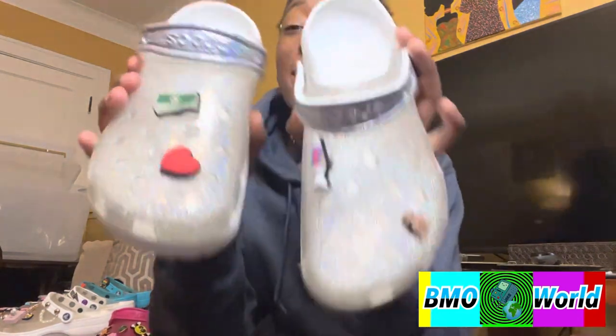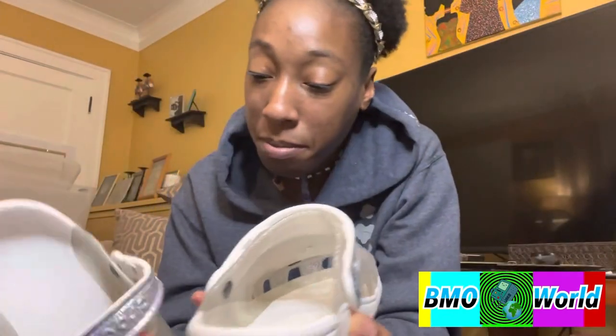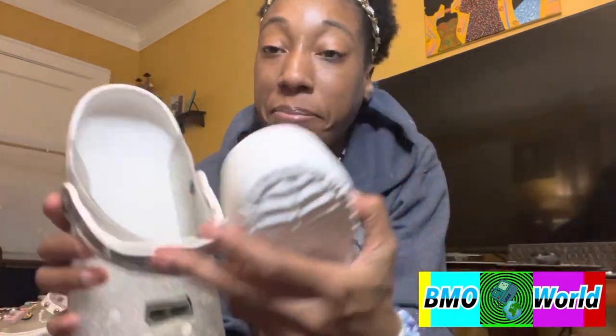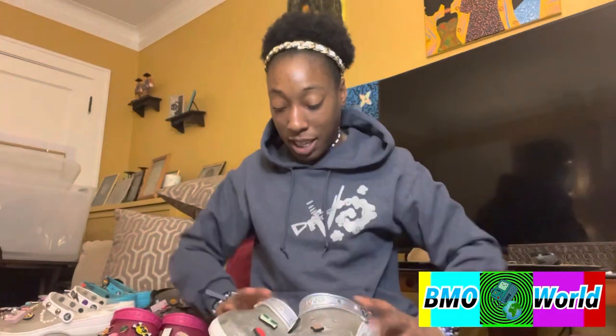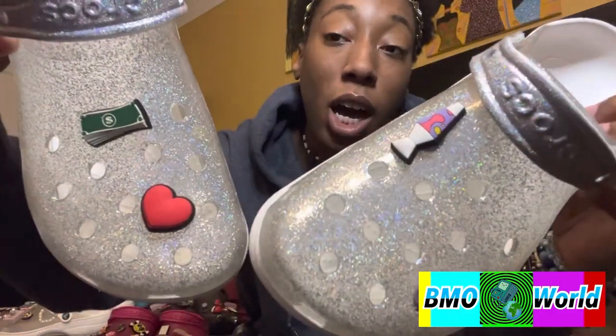I'll start with this one. These are the glitter transparent clogs. And these are just basic. As you can see, the strap is like an all glitter strap. Not too much for the jibbits. Just got four on these ones.